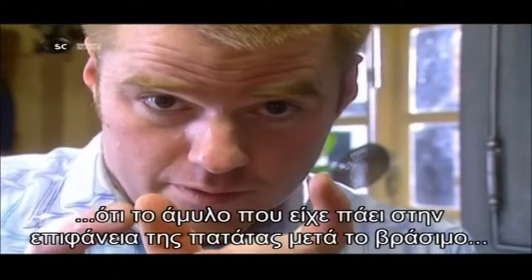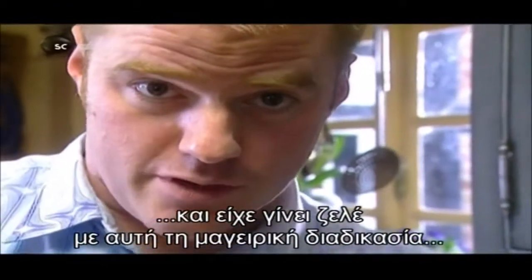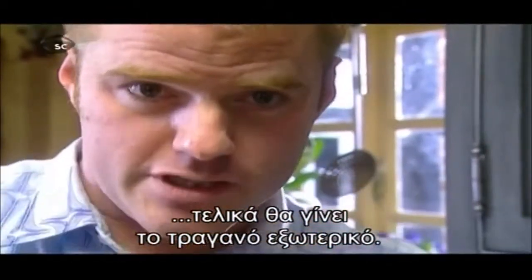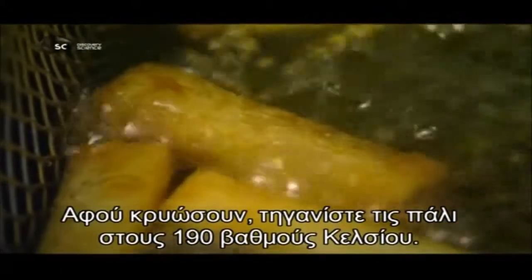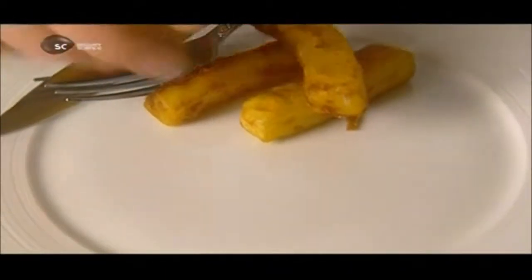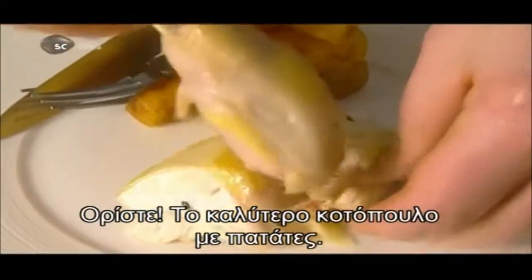So what we're doing now is there's been some starch built up on the surface of the chip after being cooked in simmering water. This now is being gelatinized on the surface during this cooking process, which will ultimately provide our crisp, really crunchy exterior. Then, after cooling again, fry them in hot oil around 190 Celsius. There you are, top-notch chicken and chips.